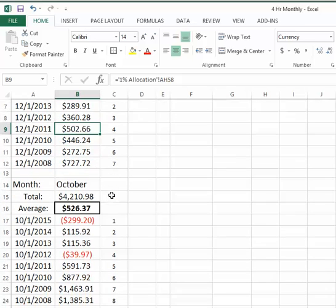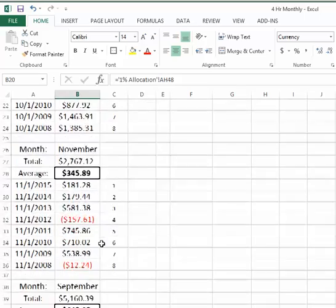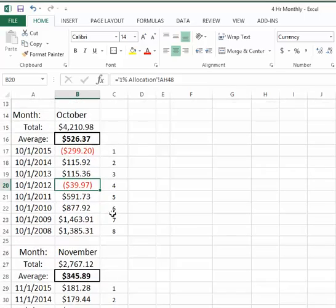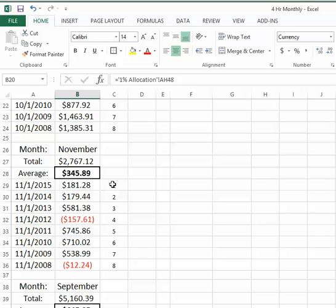And I did that for each month. Here's October, and those are all the Octobers. You can see October in 2015, this year, was slightly down. It also had a losing month back in 2012. Here's November. I did that out of order, by the way, so don't get confused. It's okay. Everything else is in order. I don't know why I did October next.